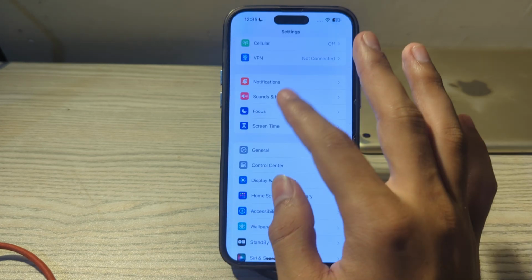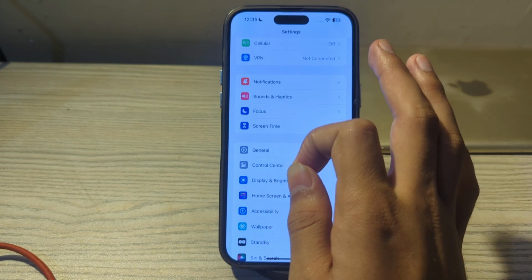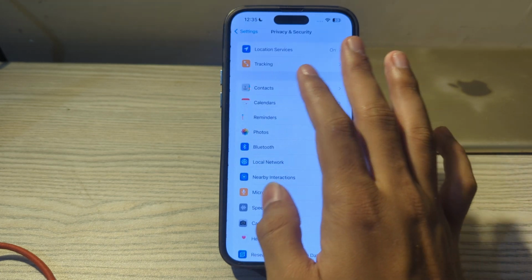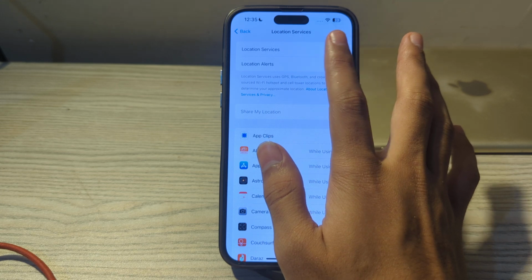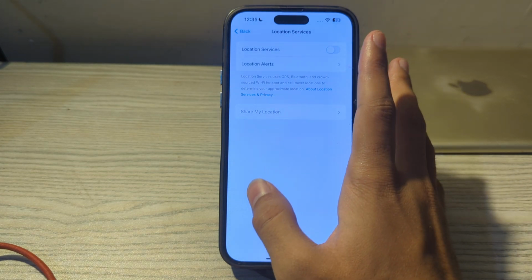So guys, after enabling these steps, you have to simply disable the location services. To do this, you have to simply scroll down and then tap on privacy and security. Again tap on it, location services, and you will see the option location services. Simply tap on it, tap on turn off and turn it off.